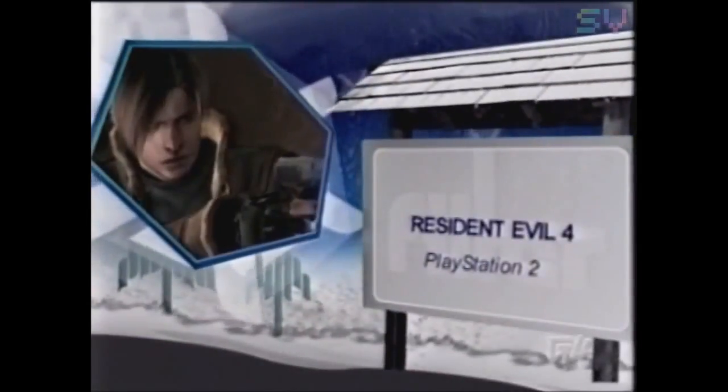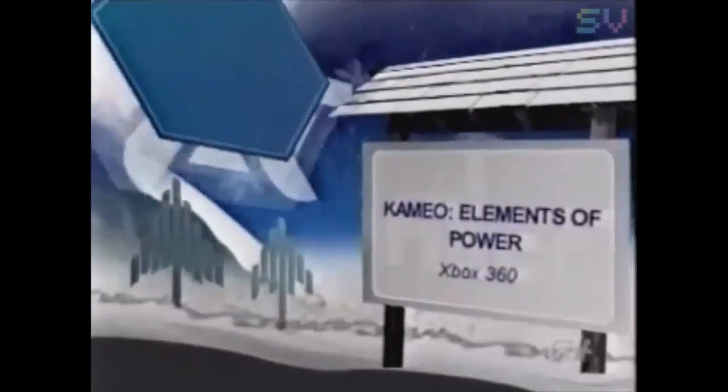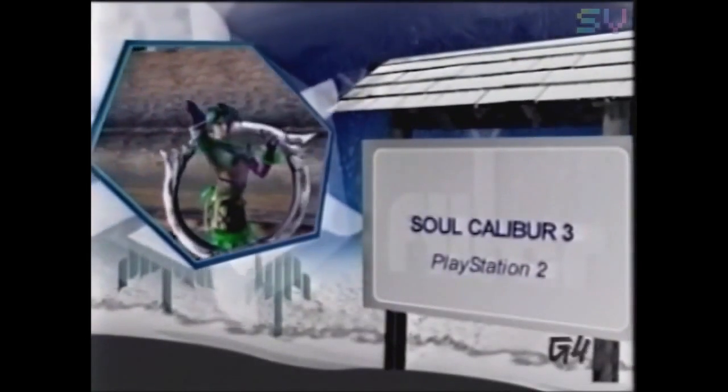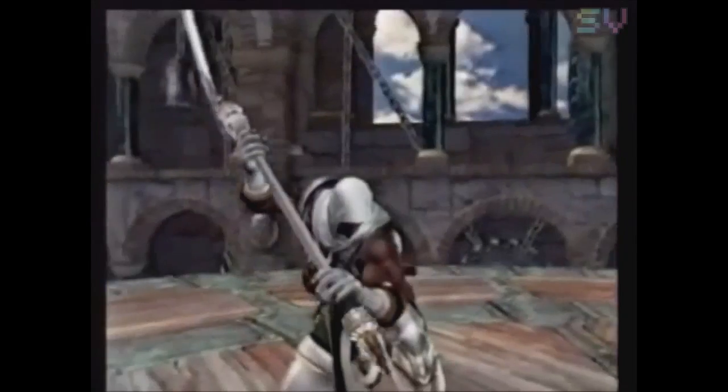James Bond FedExed something from Russia just in time for the holidays. Resident Evil 4 was evicted from the GameCube and moved into the PS2. Cameo, Elements of Power transformed itself into an Xbox 360 game. And Soul Calibur 3 set the bar high for a new caliber of fighting game. And that's the end of our business day here at the Filter Holiday Hit List.